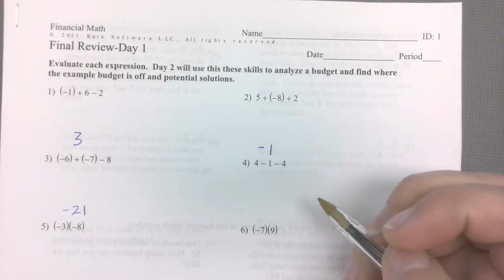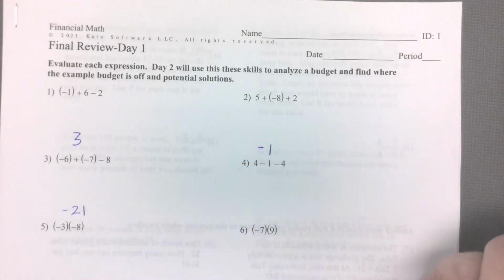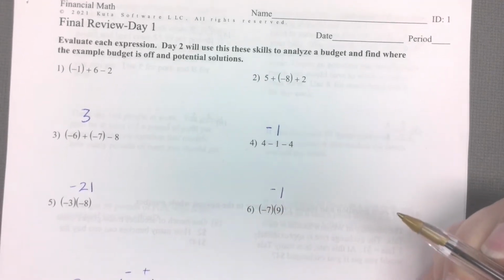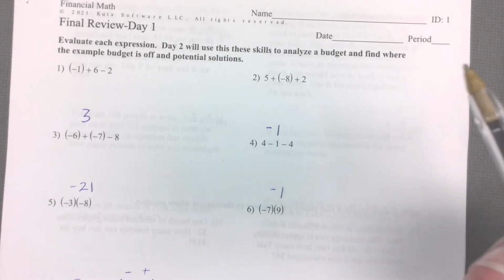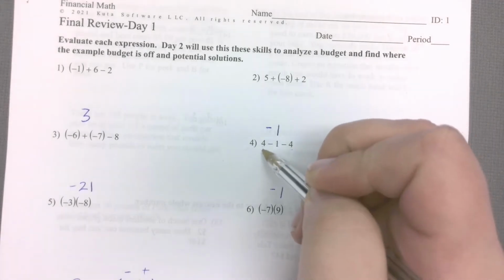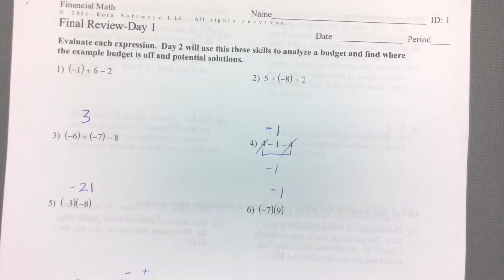Number 4? I got negative 1 as well. Let's go over that real quick because I heard 2 different answers. Okay, guys, it's okay. That's why we're here. Let's make it really simple. What's 4 take away 4? See how you can group those together? So negative 1, really easy.